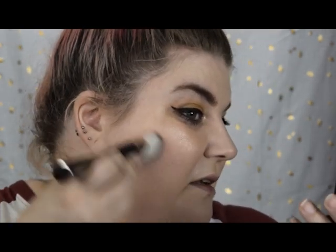And it goes well with this. It has a gold, like little gold flecks that you can see in the pan, but it just goes on as a matte blush. And then I'm really gonna see what I can do about blending out this contour a little more.